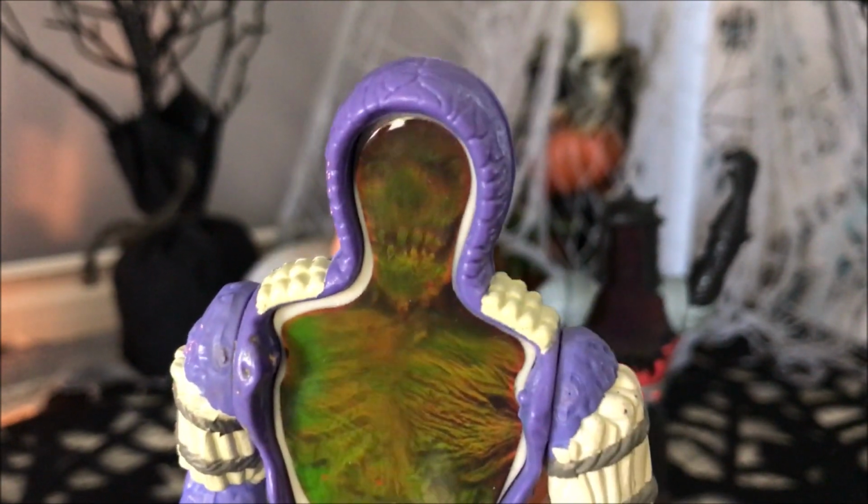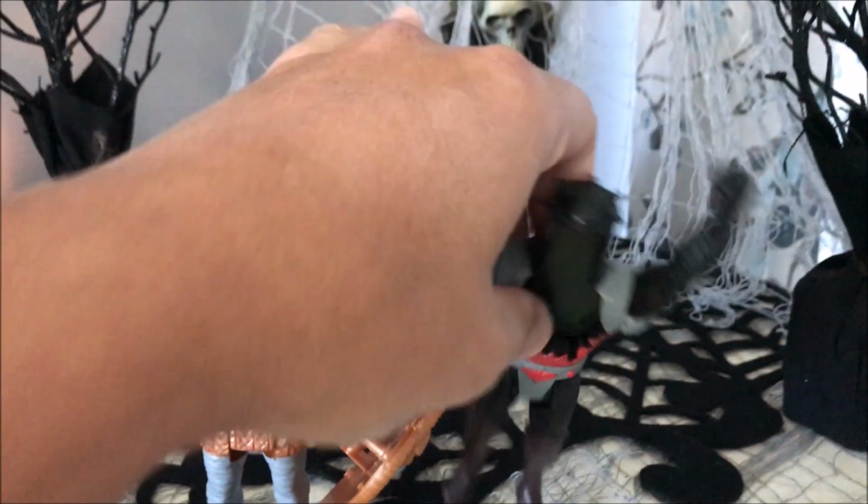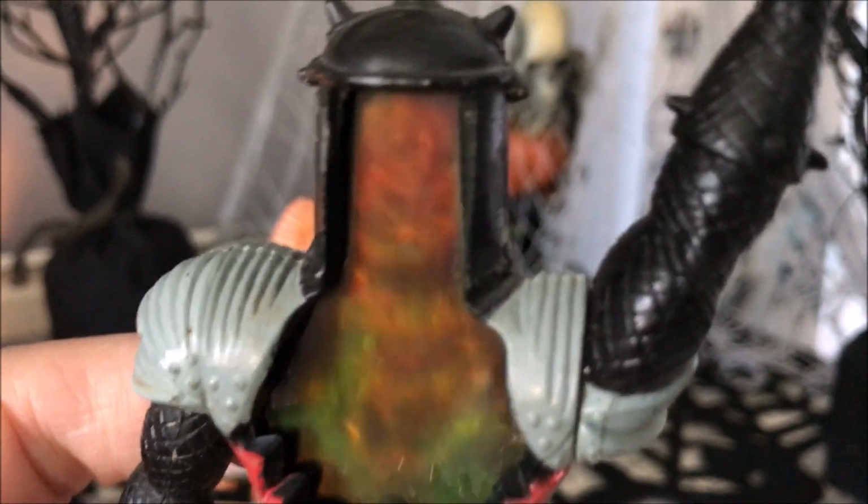I think it's pretty cool. I mean, what boy would not like these figures back in the day, right? Who wouldn't like them now? Here's Bernhardt. His sticker's a little muddled at this point.